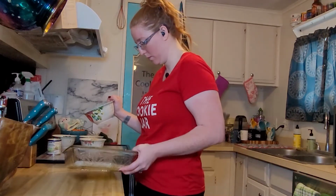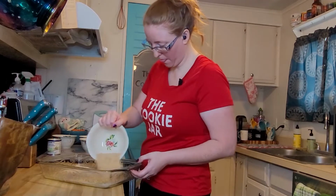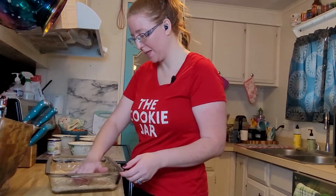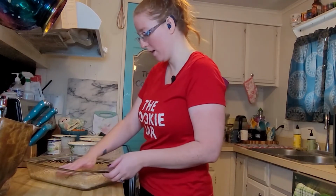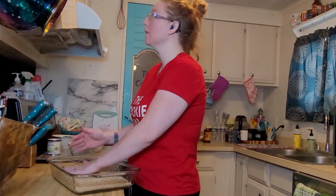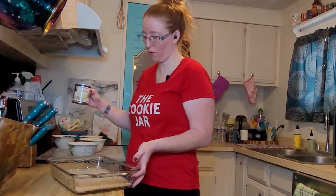It just says to evenly sprinkle it. It doesn't actually say to mix it in. But I'm going to try to pat it around to get it at least level, as it does say evenly. Good enough. And then it says to drizzle the sweetened condensed milk over the crumbs.